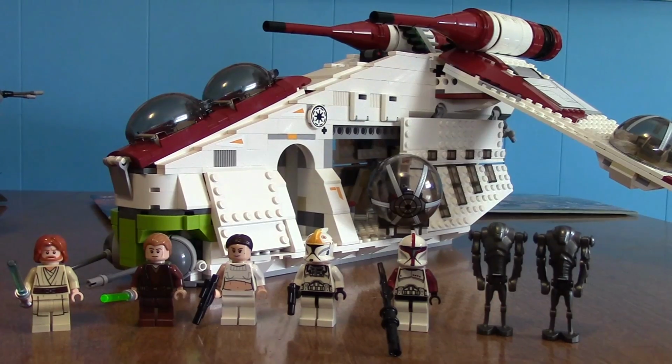And last but not least, the most highly anticipated set for me probably ever. The set that I looked forward to so much and wanted so badly when I saw that it was first announced is the Republic Gunship, man. This is the biggest set from the wave. It was $120, which honestly is such a steal for this set, especially nowadays, man. This set would probably be like $150 nowadays, but $120 back when it was released was perfect. The price per piece was amazing.